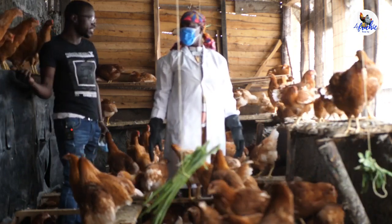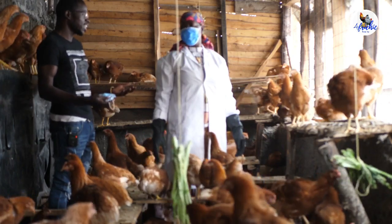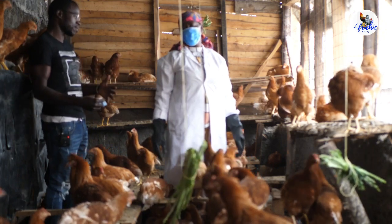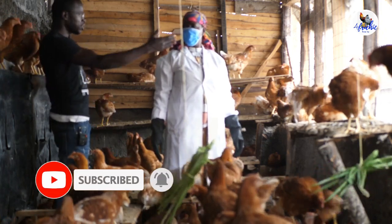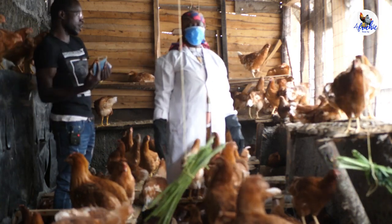The first one is the laying boxes. It's very important, as you're almost starting to receive your eggs, because this is where the business starts from. Where you have put these laying boxes is not the correct place, because they are facing the window grill, and there is much light coming from outside.